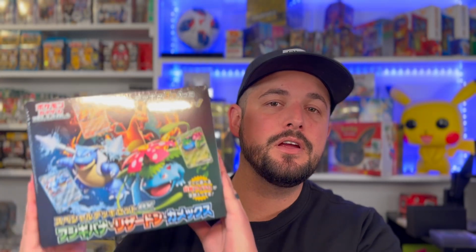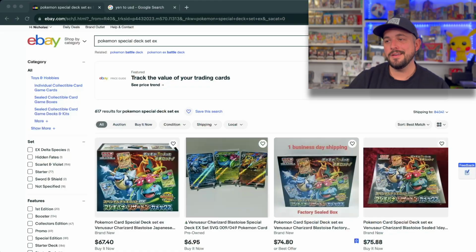Guys, that's right. Today we are straight from Japan looking at the EX Special Deck Set that features Charizard, Blastoise, and Venusaur, plus 3 very valuable starter cards that we're going to take a look at right now. So, let's take a look at the market on these bad boys. That's the first thing I want to get into before we get into actually ripping and revealing what's inside this box. But, kind of a little bit of a spoiler, but you know what? Let's take a look at the market.